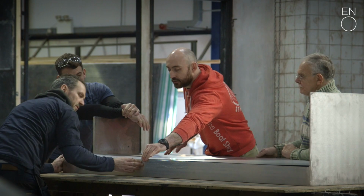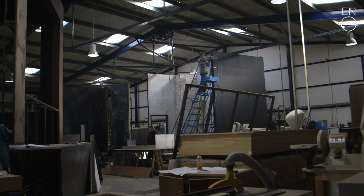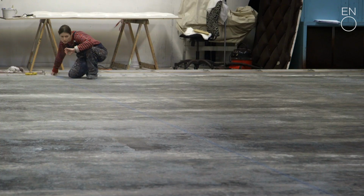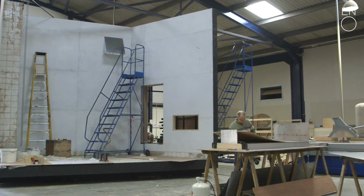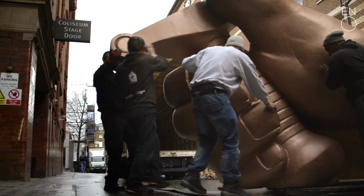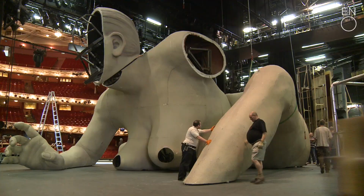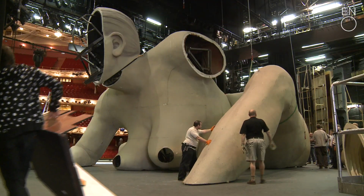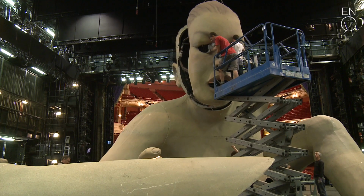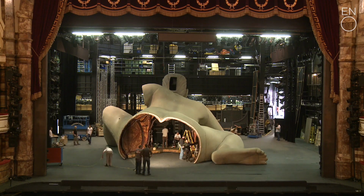Once the model's been built, I work with the construction company to make sure that the design is implemented to the director's requirements. The design has to fit a budget and has to fit into the theatre. Grand Macabre was absolutely massive, far bigger than could ever fit through the door, so it had to come in multiple pieces, arms, legs, bits of head, bits of torso that could be brought in and then put together on stage as one large sculpture.